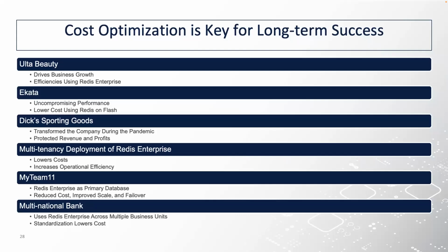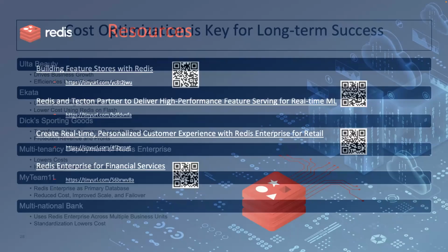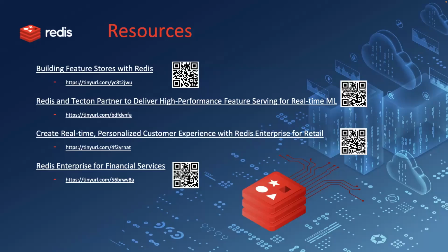Rakila, are there any questions? Nothing at this moment, Prasanna.